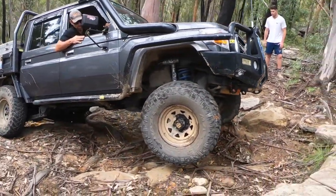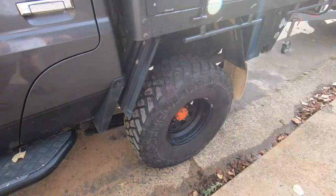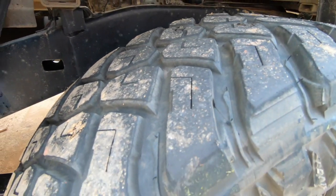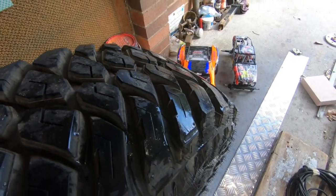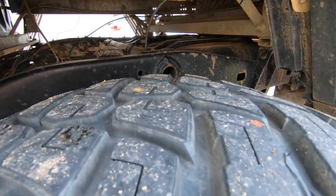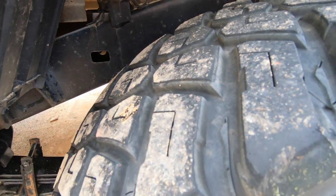I know it's not the correct rotation, so to speak, but if we look at these ones here, they're wearing evenly in any case, compared to say what we've got on the Caravan, where you've got that second sort of section of rubber off the tread. On the 79, we're slowly coming up to the first block.